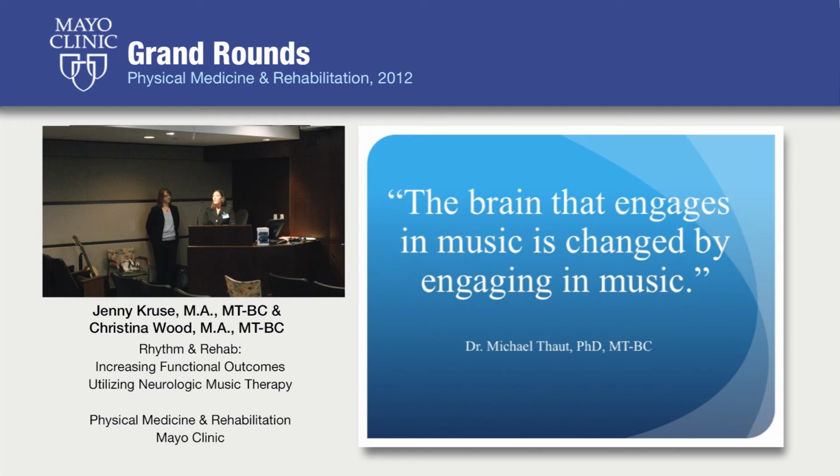I love this quote and wanted to share it with you. The brain that engages in music is changed by engaging in music. So again, getting you to think about what it is that we do, why we do it, and now we're going to talk about how we actually do that.